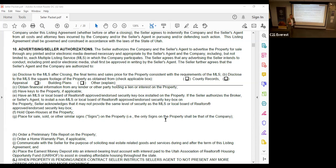So we talked about that already up in section 6. And then M, in the event that the buyer's agent requests to present an offer in person to the seller, gives written authorization to the designated listing agent of the brokerage to decide if the offer will be presented in person or not. See, when I first started, every offer you would go meet with the seller.